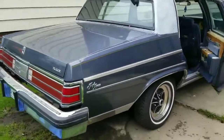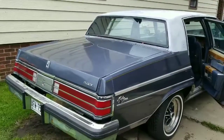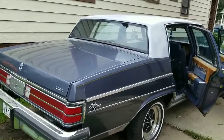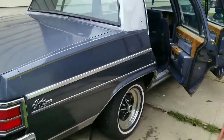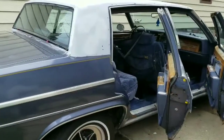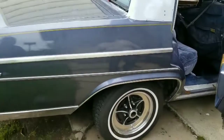I've always had Buick Park Avenues, from short bodies to big bodies. You can say what you want to say, you can do what you want to do. But at the end of the day, I know it's the true blue.